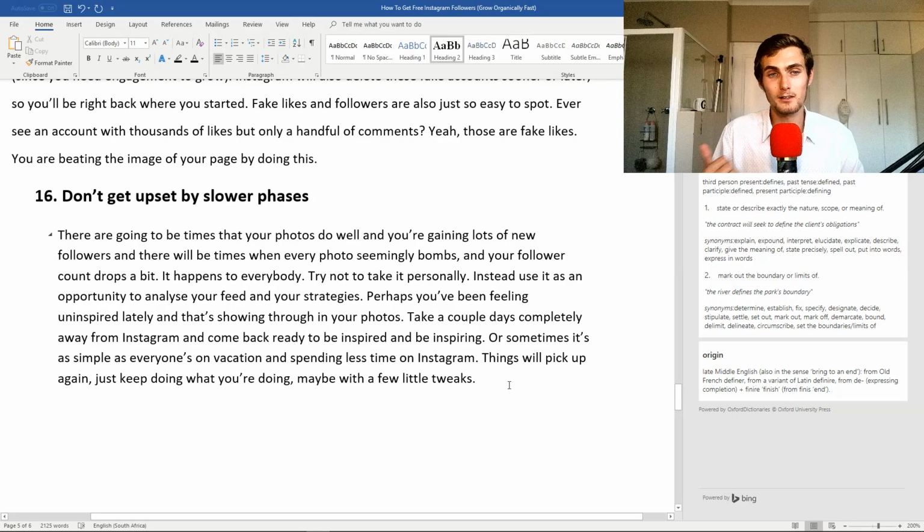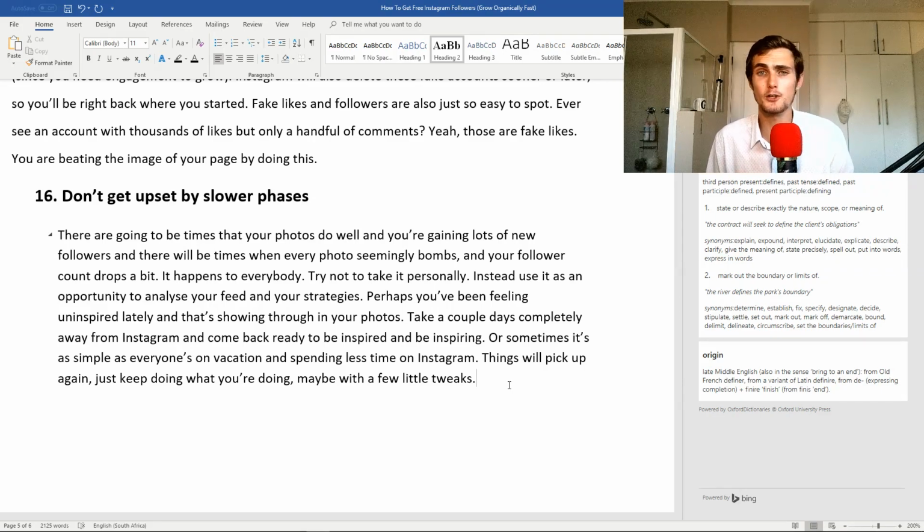And then my 16th and final tip is don't get upset by slower phases. There are going to be times that your photos do well, where you're gaining lots of new followers and likes, but there are also going to be times where photos may bomb and your follower count and like count drop a lot. It happens to everybody, so try not to take it personally, but instead use it as an opportunity to analyze your feed and your strategies.